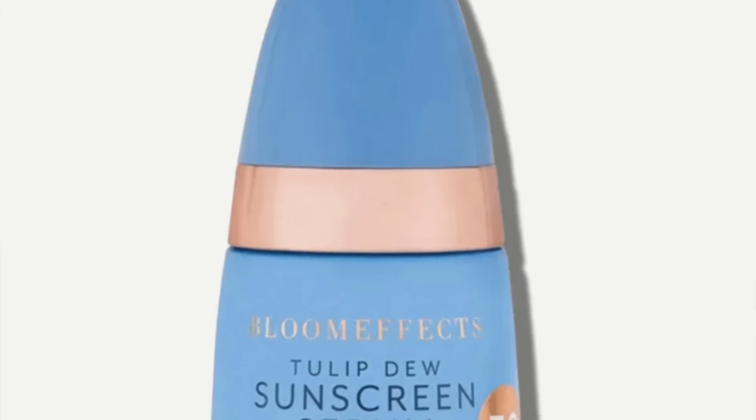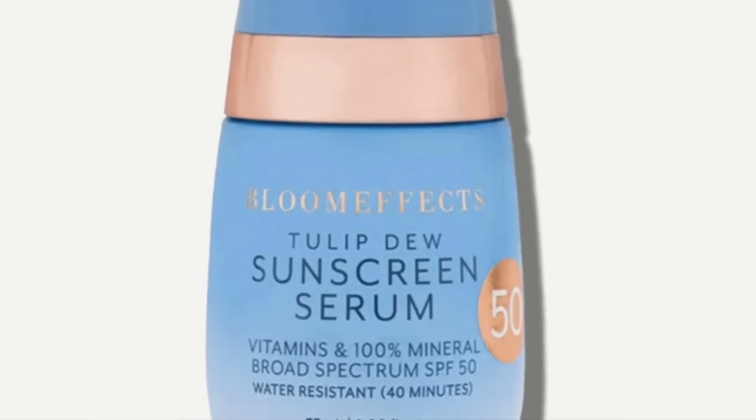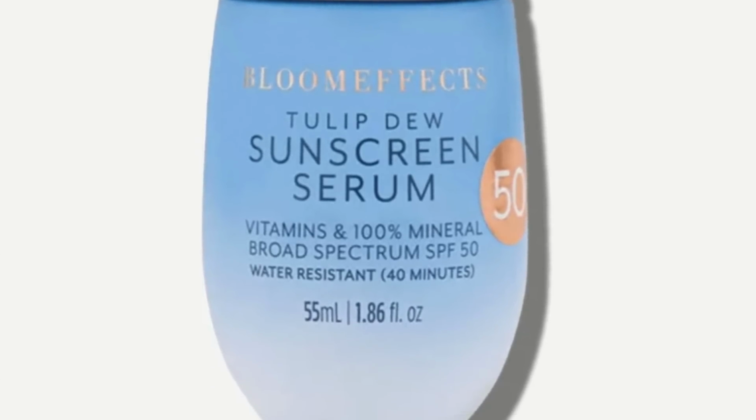But as many of you know, I have been looking for a replacement SPF for my Glow Skin Beauty Solar Shade SPF 50. They discontinued that, and I have been so sad. I have been whipping through so many different SPFs, and I've never quite found a true love. But I must tell you, I think I may have found the one, the replacement, and this is actually from Bloom Effects, the Tulip Dew Sunscreen Serum.